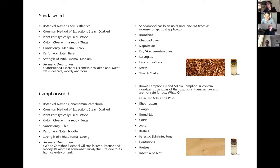And the last one is camphorwood. Camphorwood's oil can reduce muscular aches and pains and also has an anti-inflammatory effect.